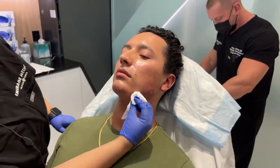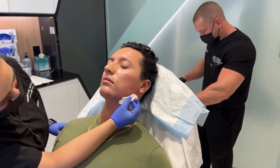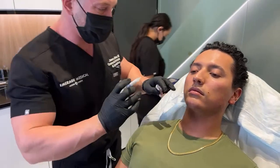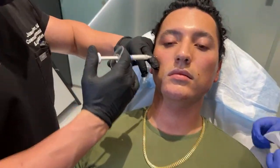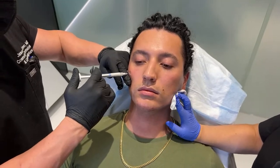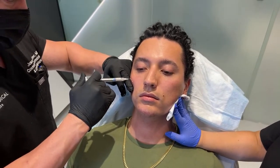All right, so now we're gonna do the cherry on top. We're gonna do the mid face and the lips. Let's start with the mid face. He doesn't need too much there, but it's going to really pull together the angle that he has. So we're gonna do very little. It's gonna look a little bigger today because Radius tends to look a lot bigger when it first is injected, and then it'll settle down.